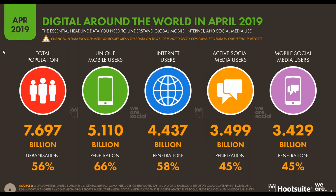So very strong. And not just getting online every now and then. The average time spent per person is 6.5 hours a day. So this growth is clearly fueling social media use as well. And 45% of the world's population are now social media users, as you can see there on the slide as well.